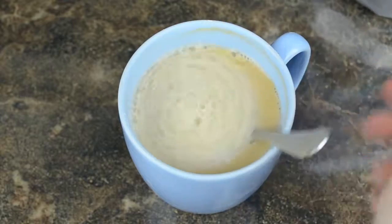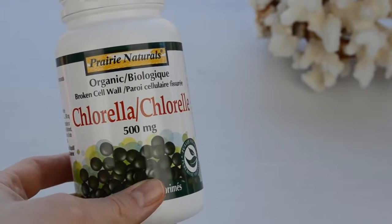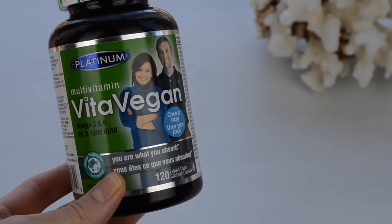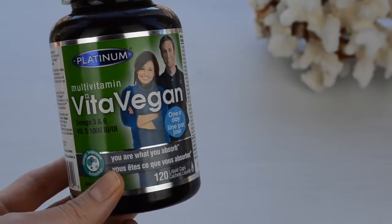If you're curious about what other supplements I take, in addition to protein powder, I also take probiotics, chlorella, I'm having trouble pronouncing it, and the multivitamin, mostly for the B vitamins. I'm actually running out of this one. If you know a good vegan multivitamin, please let me know. I would love to try a new one.